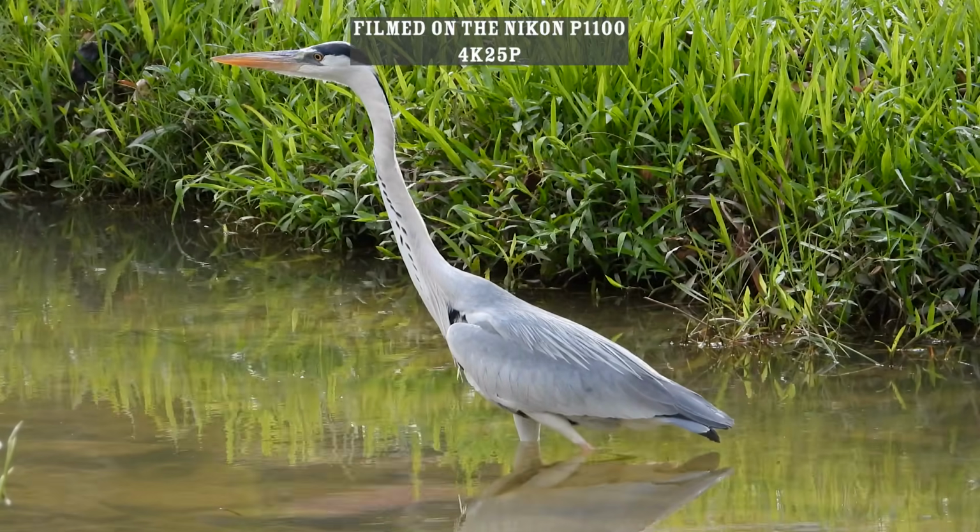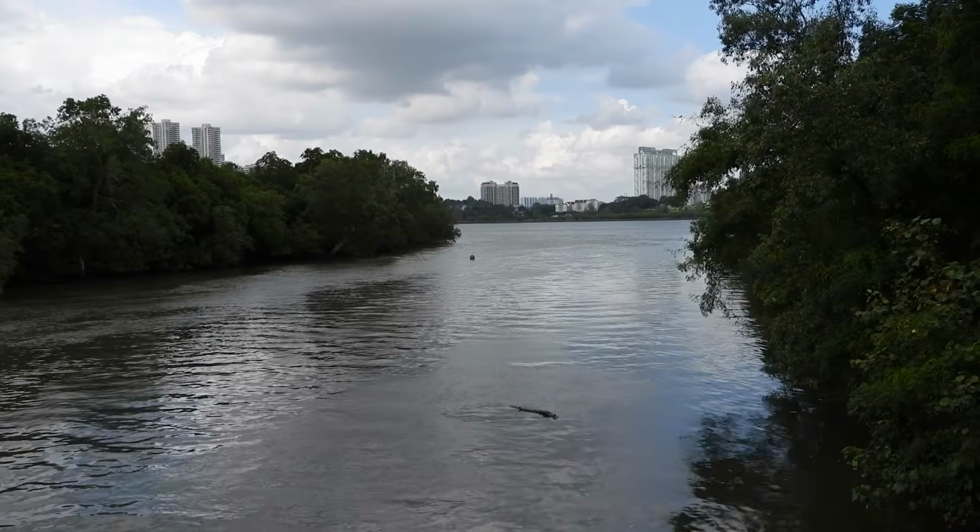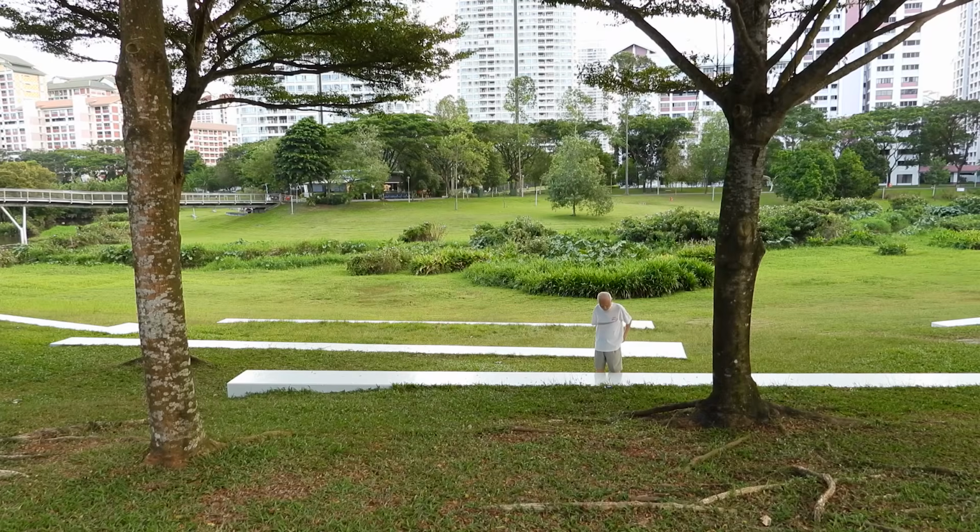Well, for starters, 24mm is a great place to begin. It's wide enough for those establishing landscape shots, and with an f2.8 aperture, you can even shoot in lower light conditions. Plus, when filming in 4K, there is no crop, so 24mm is actually 24mm, which is nice.